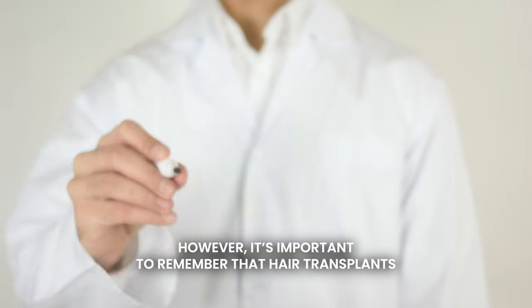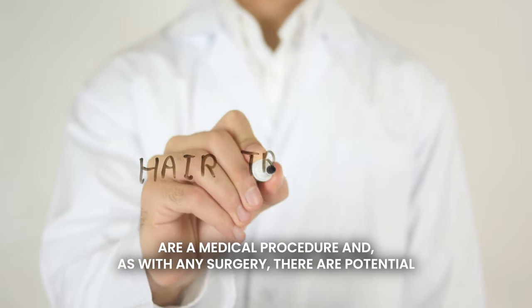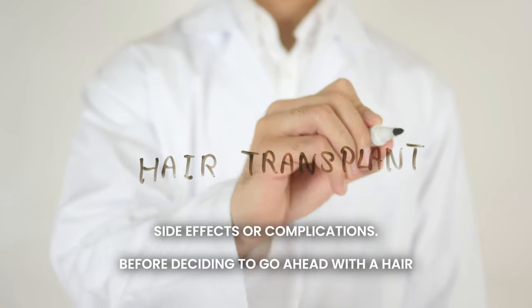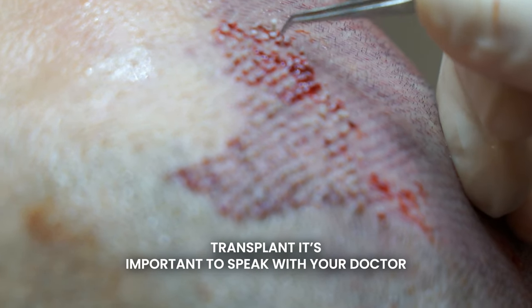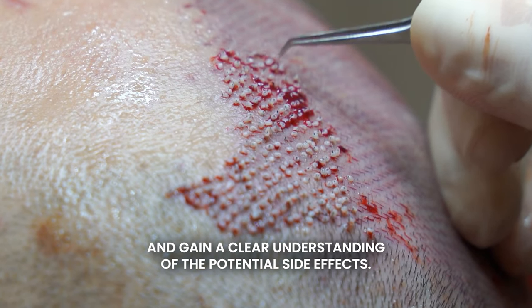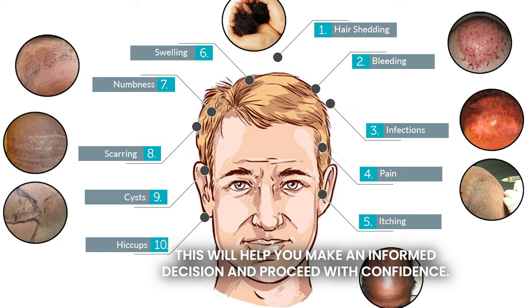However, it's important to remember that hair transplants are a medical procedure, and, as with any surgery, there are potential side effects or complications. Before deciding to go ahead with a hair transplant, it's important to speak with your doctor and gain a clear understanding of the potential side effects. This will help you make an informed decision and proceed with confidence.